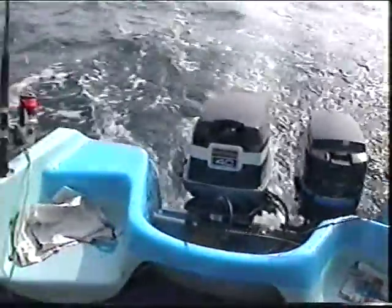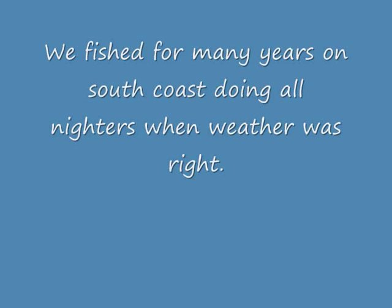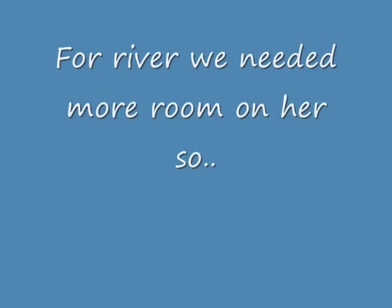And as I say, she used to go along with 2 engines. There's Tony. We used to smoke in them days. Tony still does. Yeah, we used to have some good times down the south coast. It was a long way to go though. We used to tow her down every weekend and stay in a campsite down there with the ladies. I used to have a big camper then.